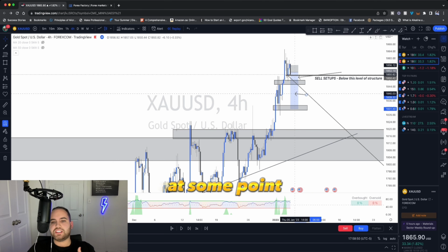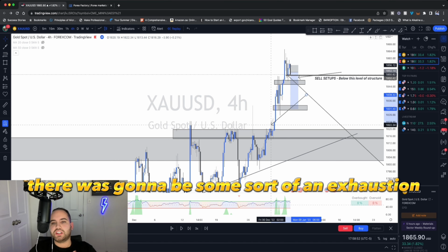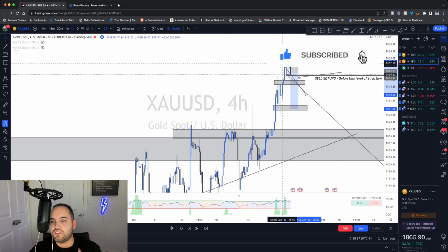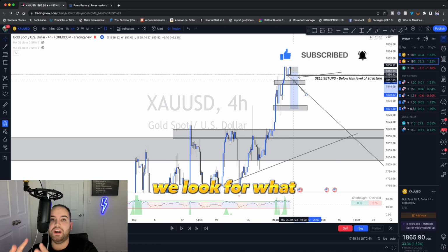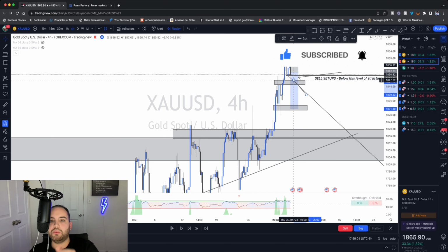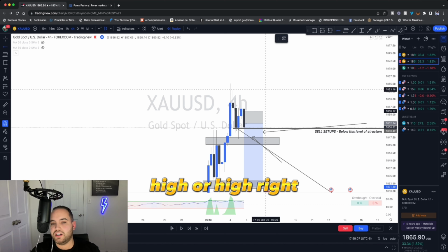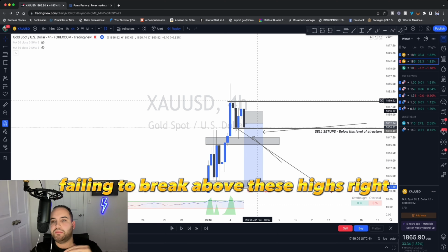So I knew that at some point after the strong momentum, there was going to be some sort of an exhaustion, some sort of a pullback. And look at what I noticed. This is where on the 4-hour time frame, again, the 4-hour, we look for what? The direction of the market. In the 4-hour, we started seeing price form what? Failing to create this higher high, right? Failing to break above these highs, right?